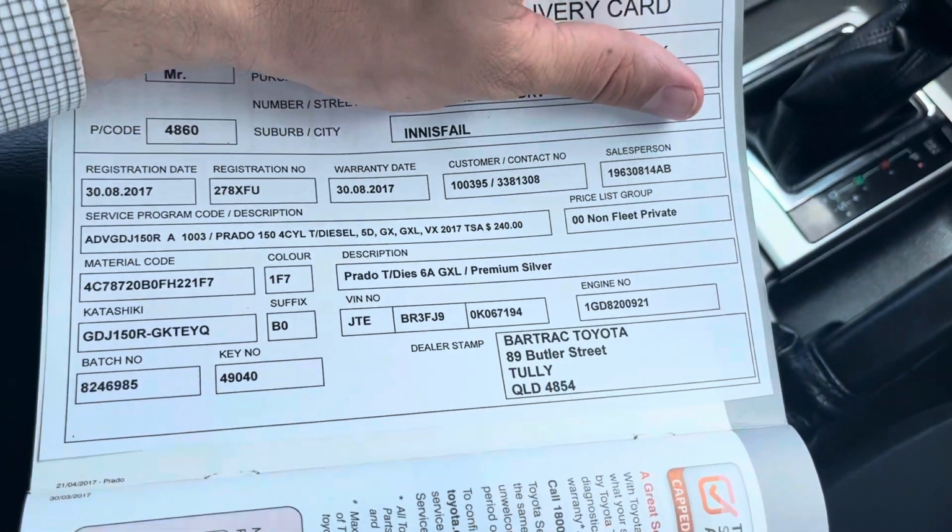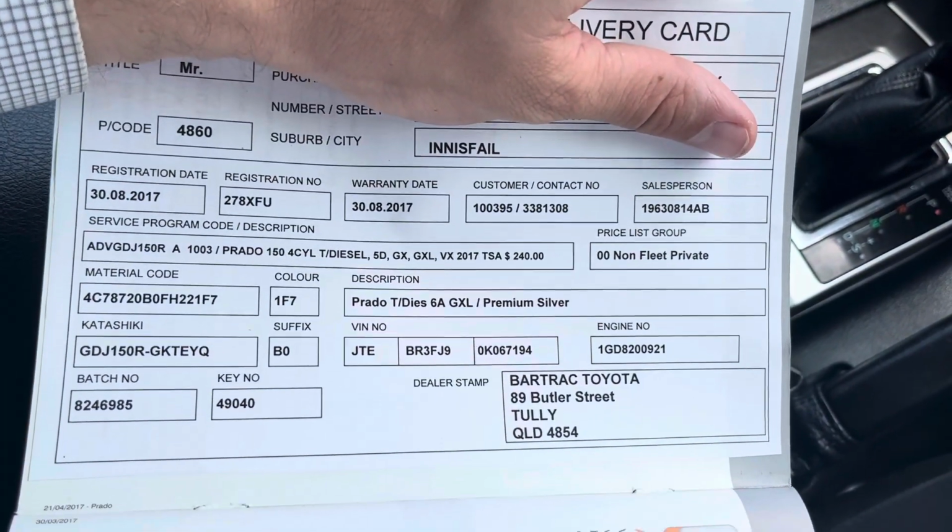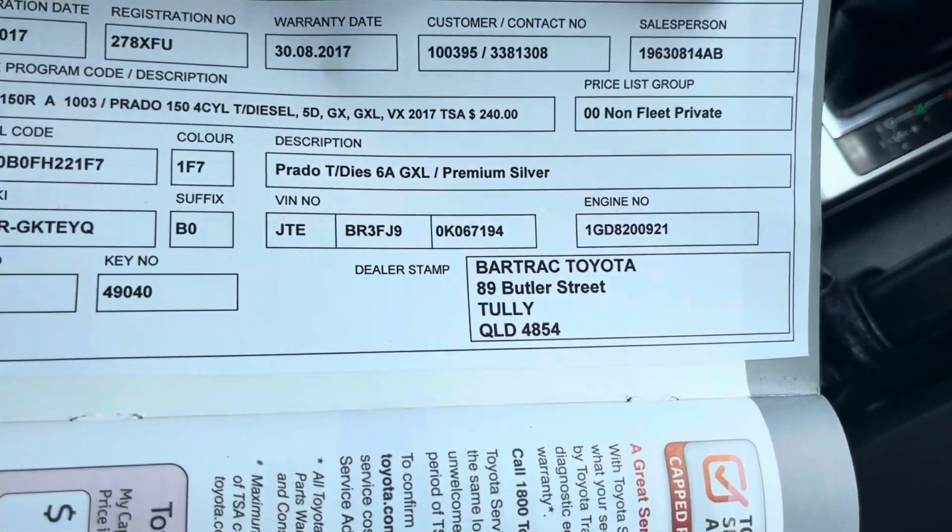Coming through here, obviously I can't show you the personal details of the previous owner for privacy reasons, but you can see it was bought in Innisfail from a Tully Toyota dealer. And then I'll take you quickly through the service history now.